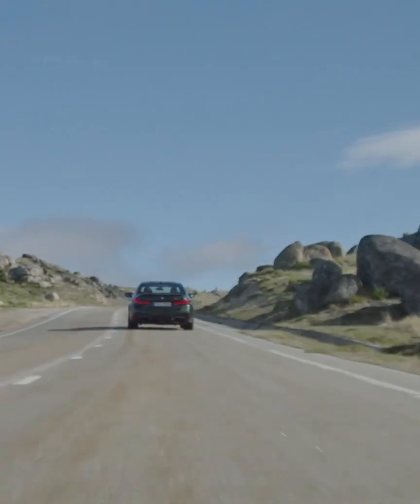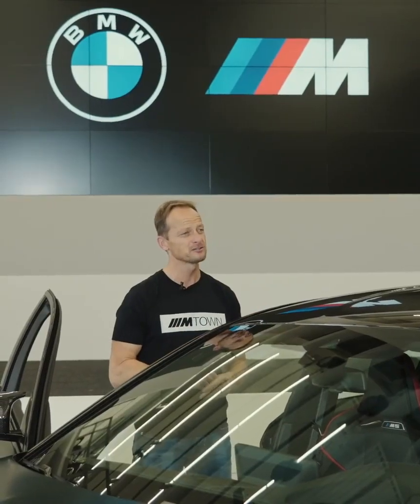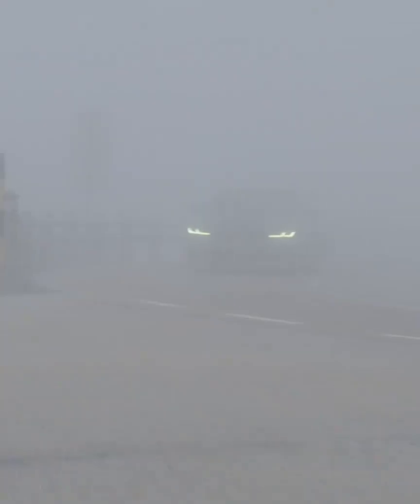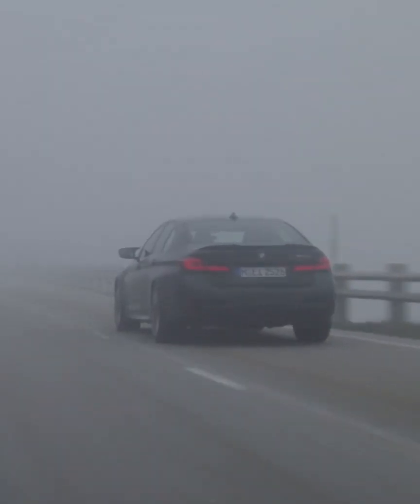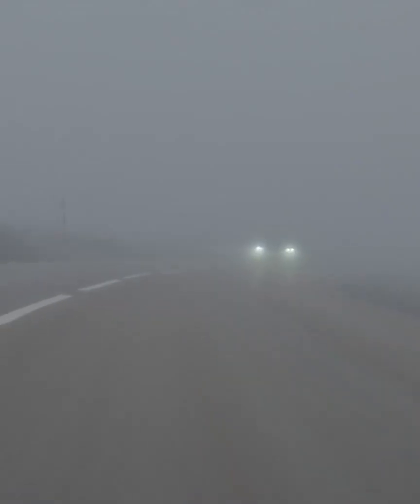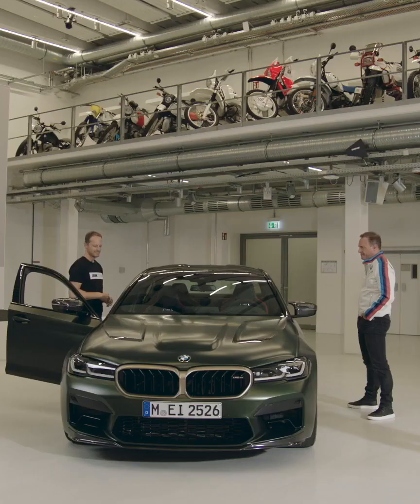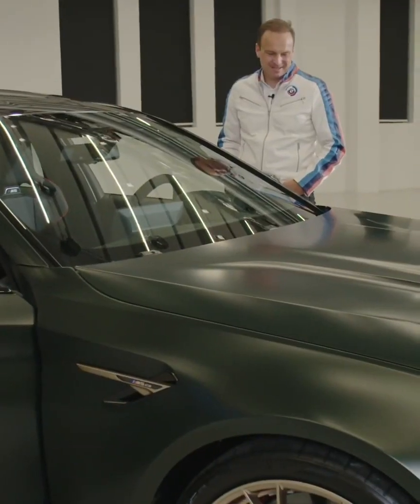Starting with the horsepower, you told me it's 635, as well as 750 Newton meters of torque, 0-100 in 3.0 seconds. Then we have 305 kph limited. The car would go beyond 305. 1825 kilograms. We don't disclose the Nürburgring Nordschleife time yet, but anyone who knows us and who can do the math will arrive at the figures.